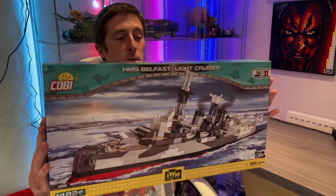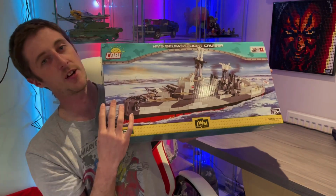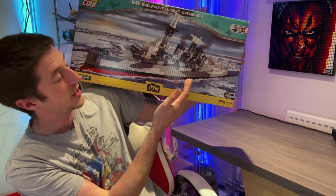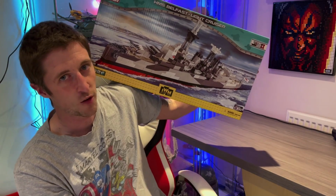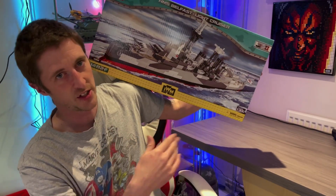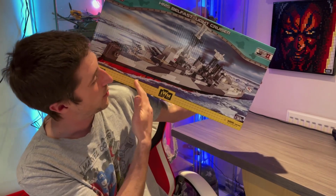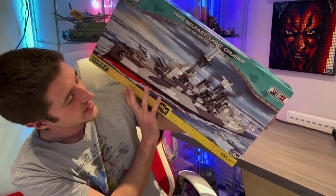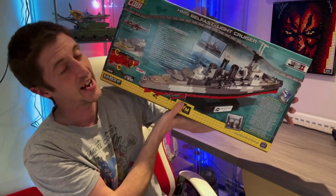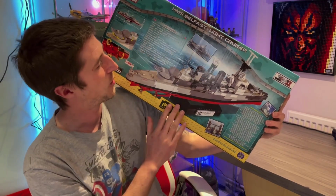So here is the box. It comes with everything you need. It's got this lovely background as it's breaking through the ice, which is very appropriate, to be honest, because it was part of the Russian convoy, sending supplies to Russia to help them in their war efforts against the Germans. It's got some lovely decorations, the smoke and some lovely ice back there. And on the back, do excuse the big old dent down it. Unfortunately, this is how it was delivered, but I'm not bothered by that.